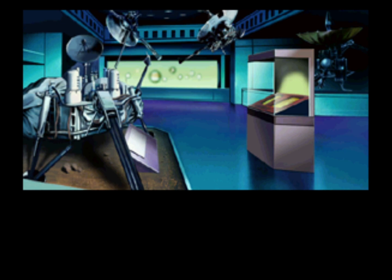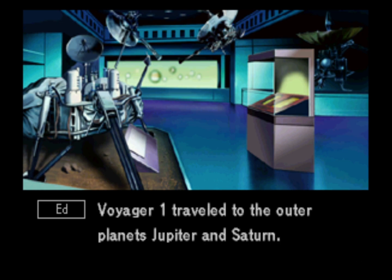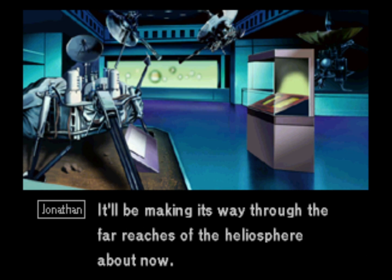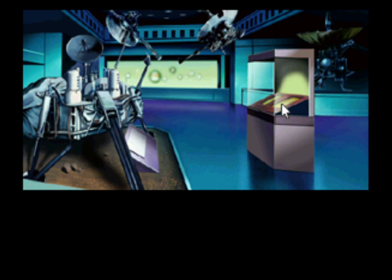Okay, these are going to be the Voyager probes. That's the Voyager 1 interplanetary spacecraft. Voyager 1 traveled to the outer planets Jupiter and Saturn. It discovered Io's volcanoes and Jupiter's rings, as well as new moons around Saturn. It'll be making its way through the far reaches of the heliosphere by now. Inside that display case is a copy of the gramophone record carried on Voyagers 1 and 2, which is actually a really neat, interesting subject. I hope they actually go into it when I click on it. So let's have a look at Voyager 2.